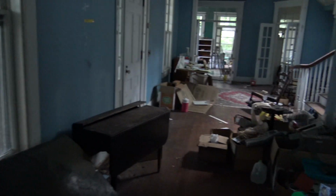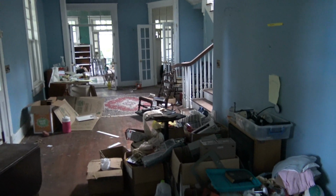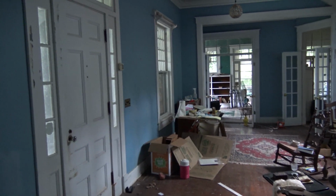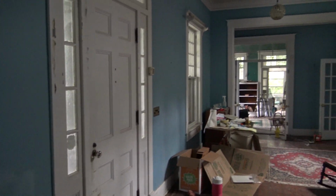Well, if people are noticing that the flashlight that I'm using is flickering, I apologize in advance. I have left behind my good one and unfortunately had to go with a backup.